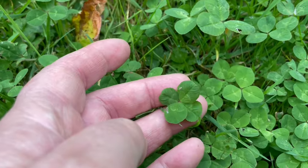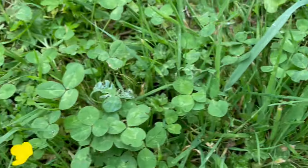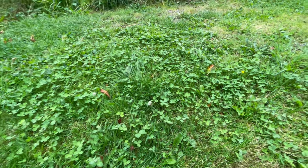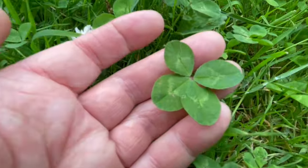There's another one. What does that make? Seven four-leaf clovers. Look, another one. Eight four-leaf clovers. This must be a very special patch. Eight four-leaf clovers. Yay! So lucky. So lucky.